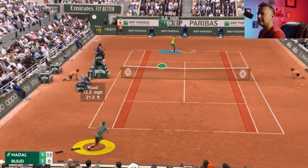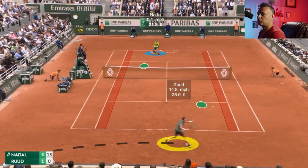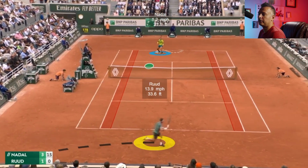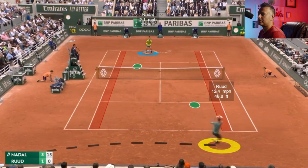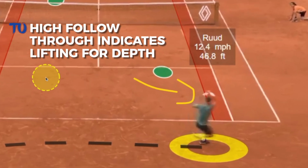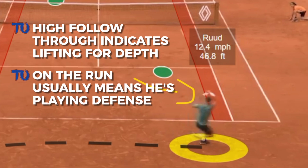Look at that aggressive position from Rafa with the legs. Drives Ruud from one end of the court here to the opposite end of the court, and Ruud is on defense. There's a couple cues that we can look at to see the defense, right? Number one, look at the follow-through position from Ruud here. He's really lifting up over his head, which means he's usually trying to get depth or some type of angle with the shot. And then number two, he's just on the run from one side of the court to the other, right?